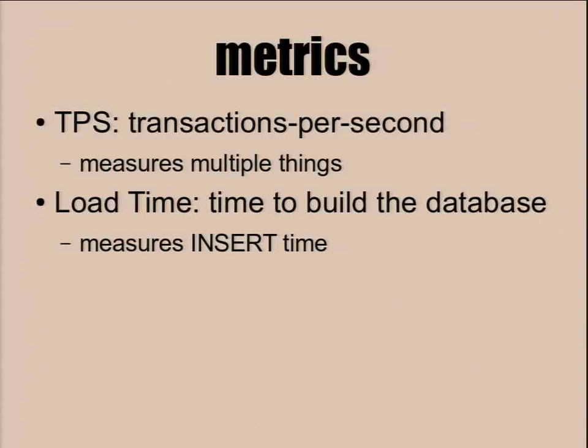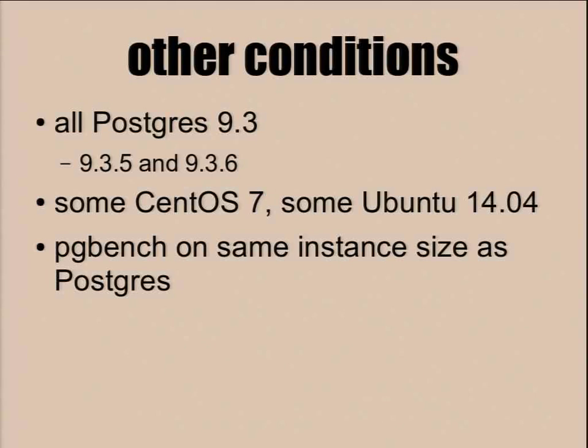And it was interesting because there actually is a fair amount of variability in how long that initial database build takes. Also, index building time, which gives you a sort of large memory operation and CPU measure. So, other conditions. All these tests were done in Postgres 9.3, either 9.3.5 or 9.3.6, depending on both timing and which cloud we were on. Unfortunately, we were unable to do the same OS on all of these. There was at least one cloud where CentOS 7 didn't want to boot for reasons we didn't really understand. So the benchmarks are a mix of Ubuntu 14.04 and CentOS 7.